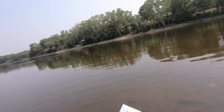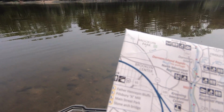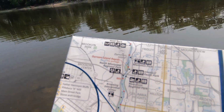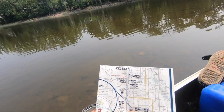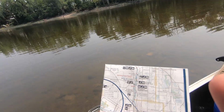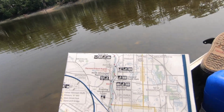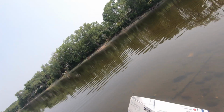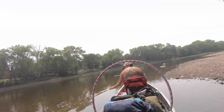We are coming up on 694. We just passed Menominee Park, and now we're near this Island of Peace Park. We're gonna be going through some alleged rapids, so that might mean we're coming up on some bullshit. About 10, 15 more miles, and we're there. We've probably made it about 5 miles.